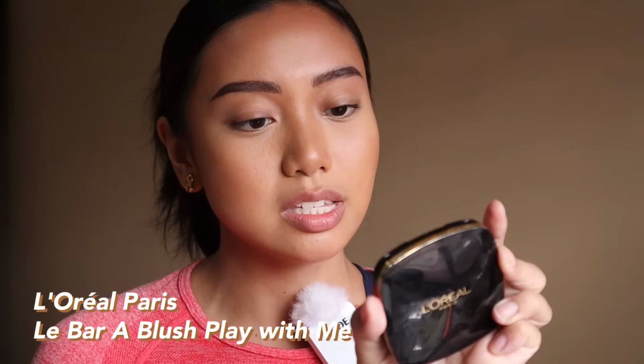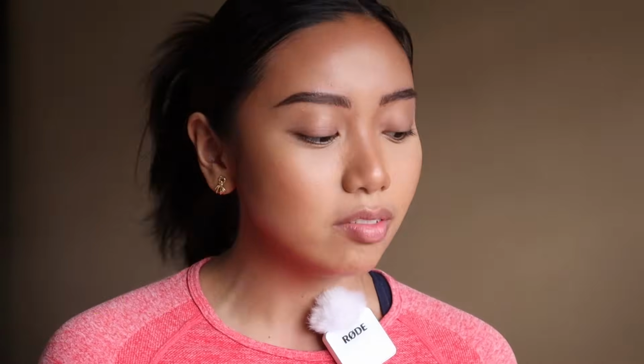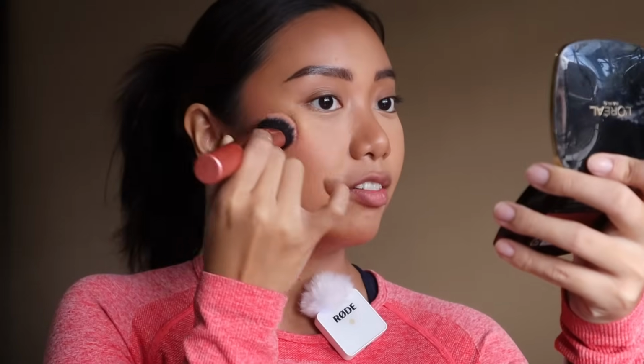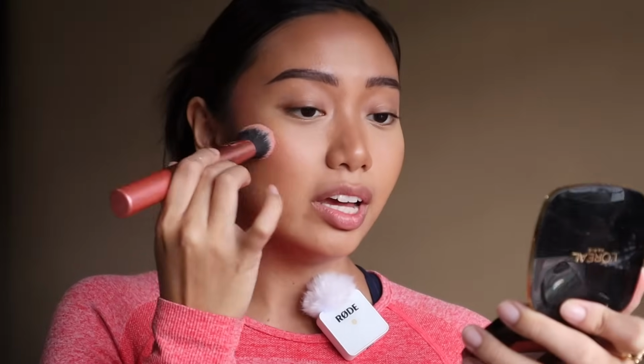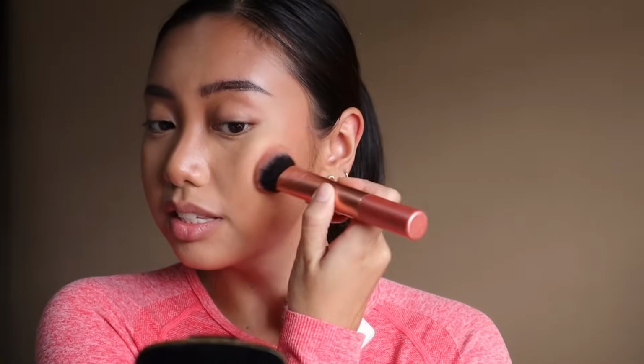Okay, let's do my blush first. So for my blush, I'm using the L'Oreal Paris Le Bar a Blush in the shade Play With Me. I really love this for some reason. Super duper, this is the kind of coral that I like. So for this, I try to focus near the temple because I do have a very round face. So in order to lift it up, I focus here and not so much on my cheeks. Although to be fair, I like my round face. I think it makes me look youthful. But for the sake of this makeup look, let's balance everything out.